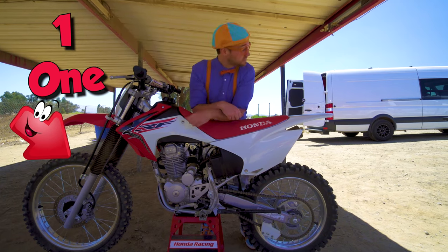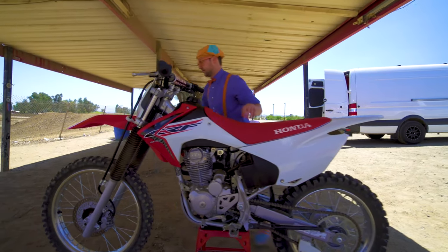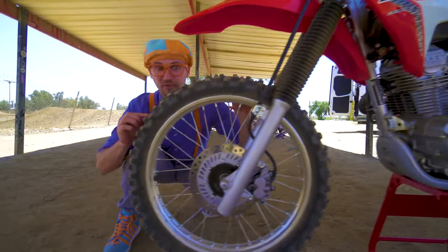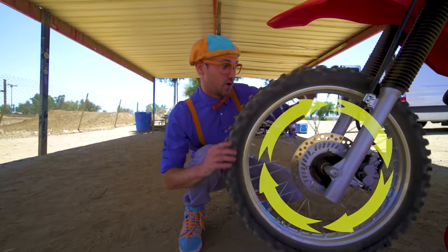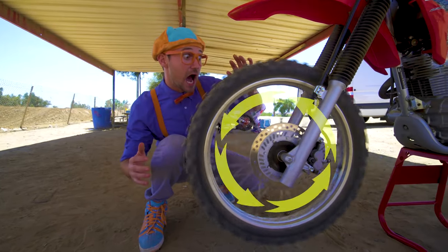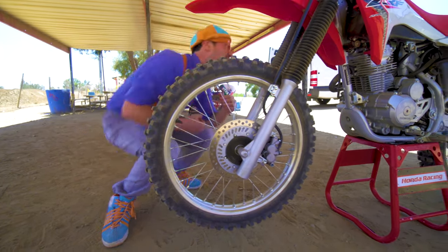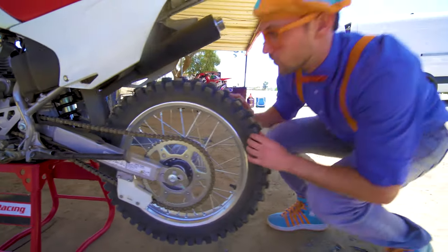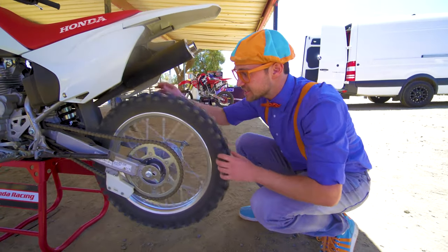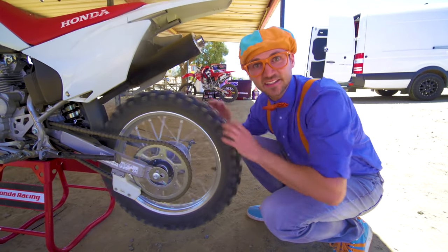One, two! Let's look at the front one. Wow! Look at it spin! Whoa! Let's go to the back wheel and tire. Whoa! Look at this back wheel and tire. Wow, look at it spin.